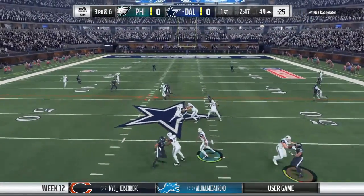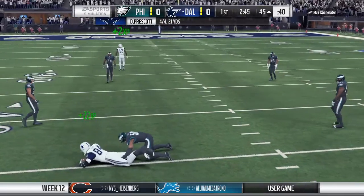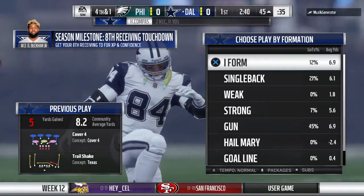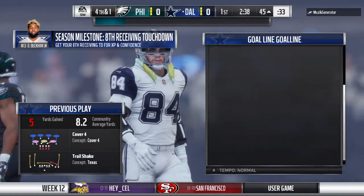On 3rd down, it's Prescott. Throwing into traffic there, and that's complete. And he'll be brought down at the 45-yard line. Just a 5-yard pickup, and it leads to 4th down.